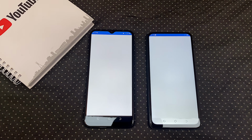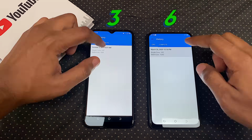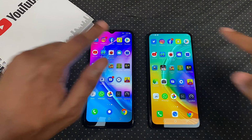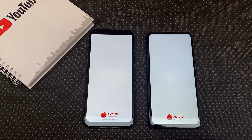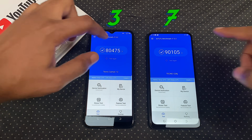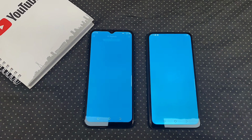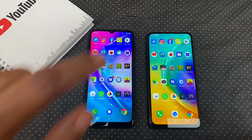Geekbench. We get higher single and multi-core scores on the Camon 15 Premier. AnTuTu benchmarks. We get higher AnTuTu scores on the Camon 15 Premier. Weather, calendar.